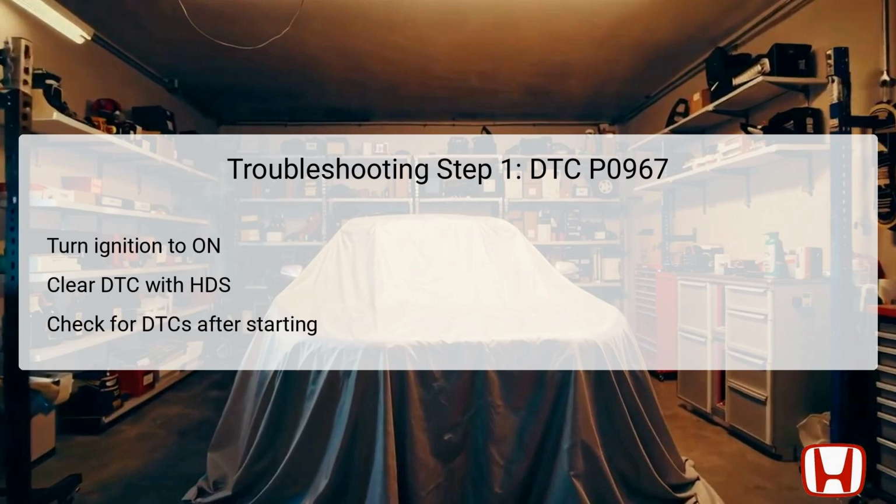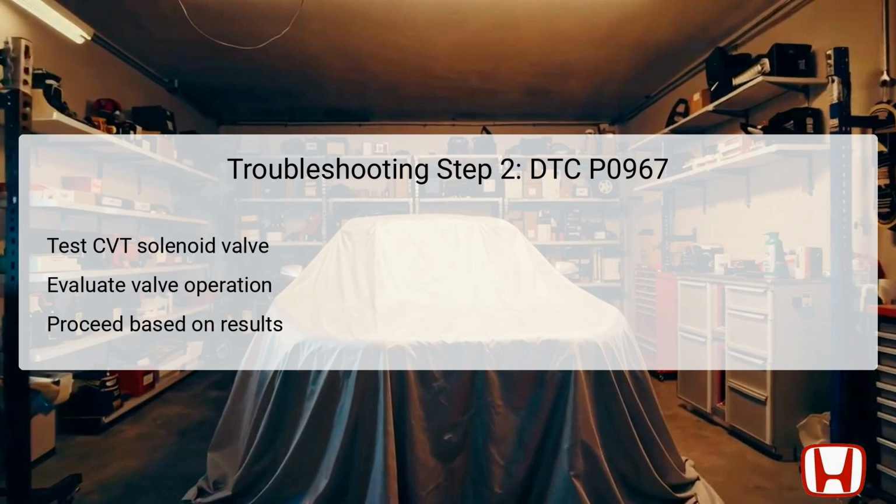The second troubleshooting step focuses on determining the potential failure area by testing the CVT-driven pulley pressure control solenoid valve. This involves checking whether the solenoid valve operates effectively. Conducting a functional test allows technicians to evaluate whether the solenoid can respond correctly to the commands from the PCM.